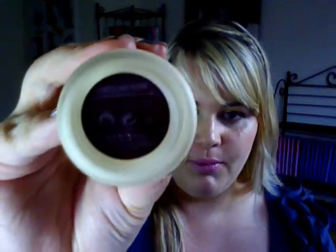It's by Laura Mercier. What is this called? Hydrating foundation or moisturizing foundation, something like that. Is it said on here? Oh yeah, I could just look up here. It's the moisturizing foundation in porcelain ivory. So for the very pale ones, this is the right color.